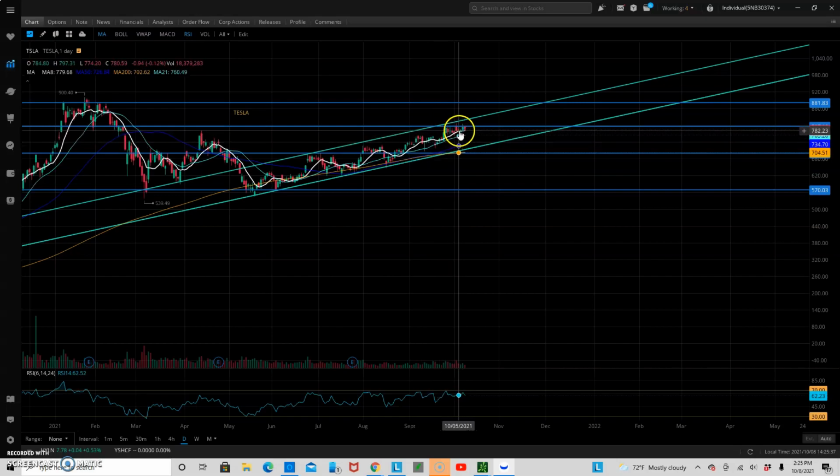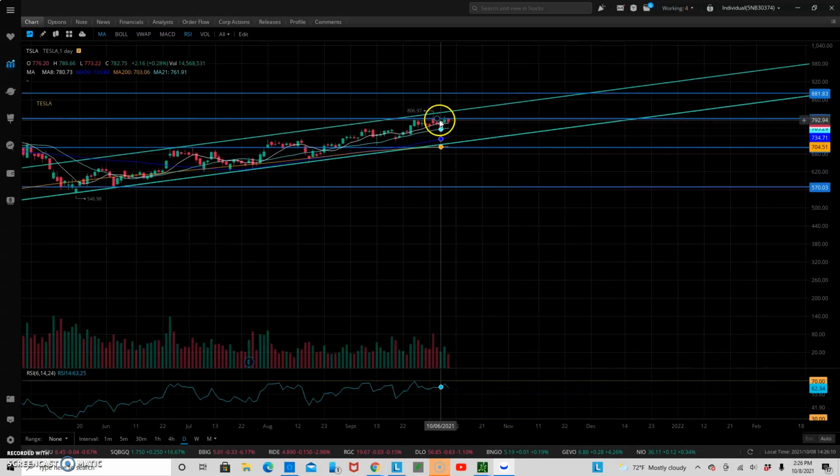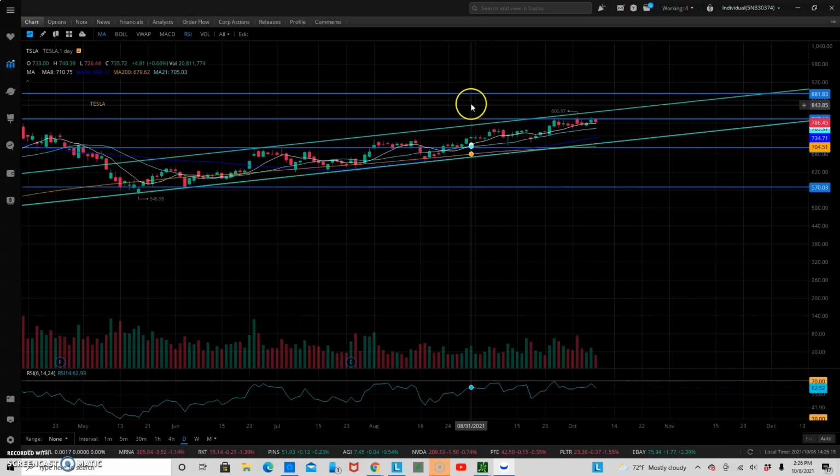So if we break below that, you can see we've been trading right around the top of this channel for a while here, going back to around September 24th, okay? So just around 2 weeks here. So we've been trading at the top of this channel, all right? So it looks like it might be time to go back and test the bottom of the channel soon. Once we see a break below this 8 period moving average, that might be a sign that it is ready to go down and test the bottom of the channel. So just keep that in mind, all right?